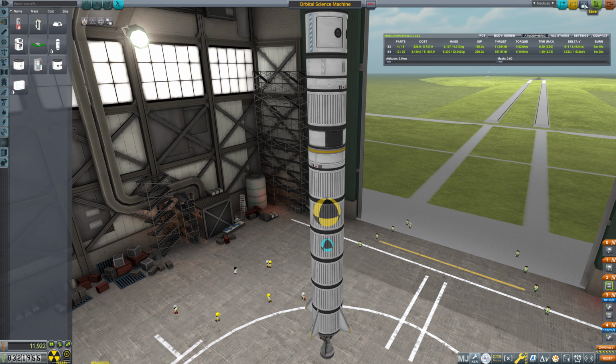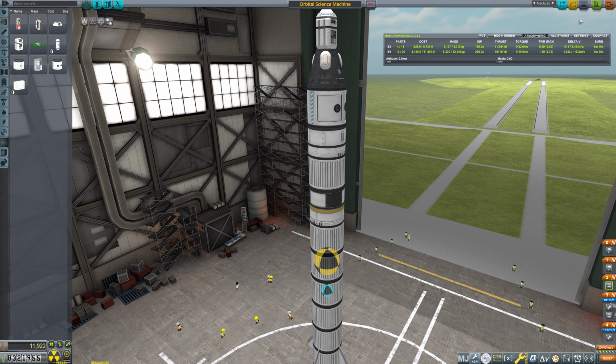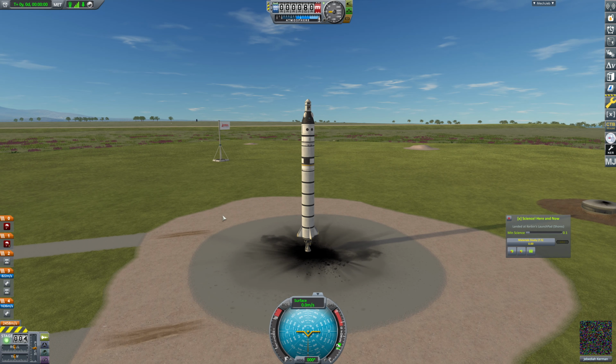So at this point, we will save our orbital science machine. This thing goes out on the pad, and we're going to launch this. This should be fairly easy to handle. We're not going to actually launch it right now, though, because we need to grab our Science Junior data from the Launchpad. And that'll be worth, what, around 10-ish data? Something like that? 7.5. Okay.